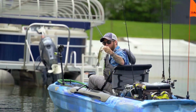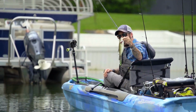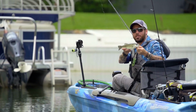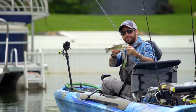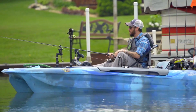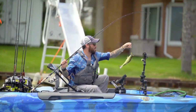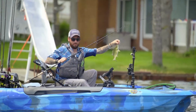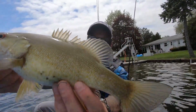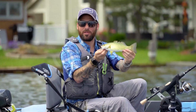They're hitting, they're just small. This is a future Bassquatch right here. It's not quite Bassquatch level yet, but it's still fun to catch, and at least we know the fish are out here. It's hard to switch away from a bait that's working just to try to get a bait that works better. First smallmouth of the day, so it's not a big one, but a small smallie, better than no smallie.